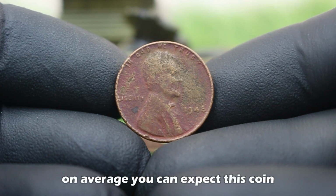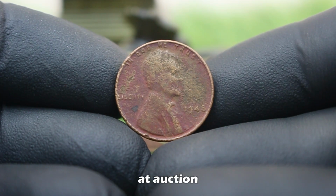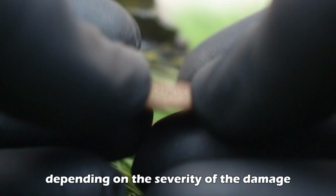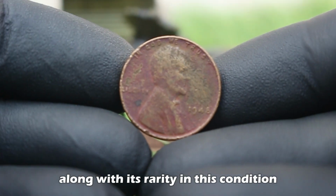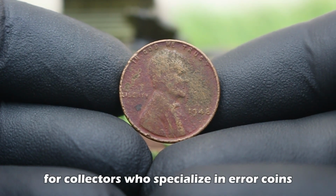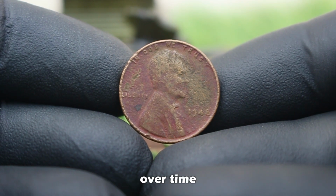On average, you can expect this coin to fetch anywhere from $200,000 at auction, though some rare specimens have sold for even more, depending on the severity of the damage and the demand for such pieces. The unique look of this coin, along with its rarity in this condition, makes it a compelling piece for collectors who specialize in error coins and those interested in the different ways a coin can change over time.